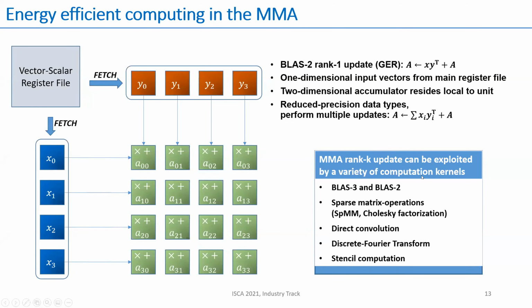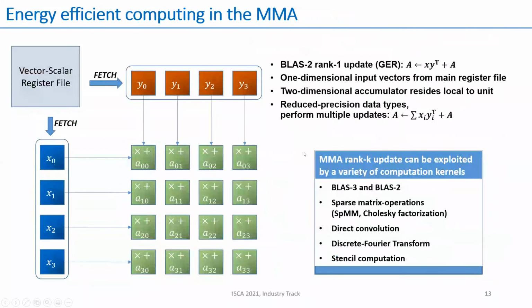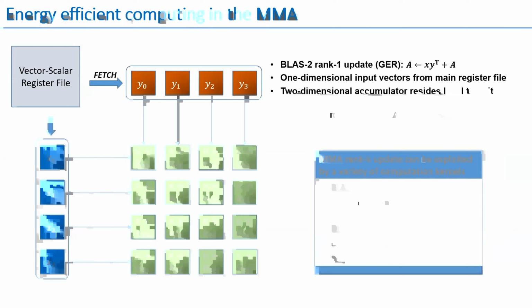So rank K updates can be exploited by a variety of computational kernels. BLAS3 and BLAS2 are the obvious choices. We've done that in OpenBLAS and Eigen, which are already released with MMA, the matrix math accelerator, support. So those are available in open source. We have also demonstrated using rank K updates in sparse matrix operations. I'll say a few words about SpMM. Direct convolution, discrete Fourier transforms, and tensor computations represent other operations that can be accelerated with rank K updates. By direct convolution, I mean you don't transform the convolution into a GEMM, which is the normal way to do it.